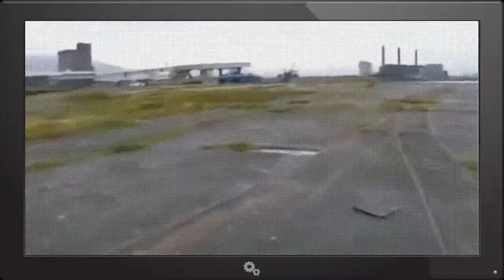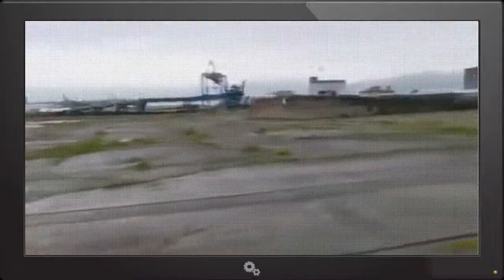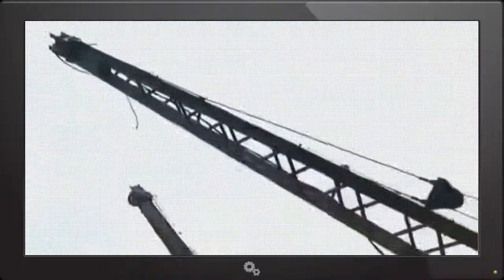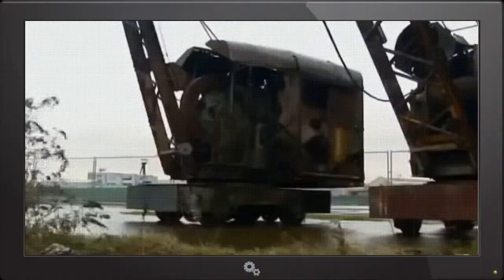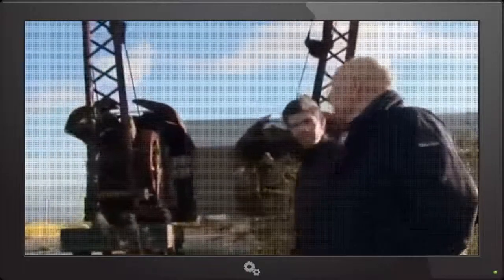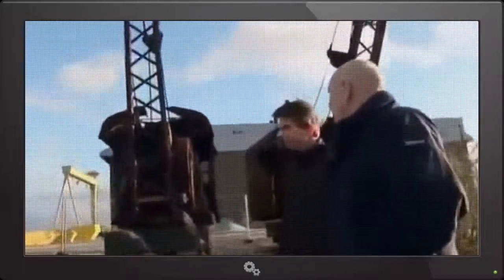Further clues can be found in the maze of railway tracks, which enabled an army of 50 small cranes to travel around the shipyard. 3 of these cranes still stand. They were powered by steam. Those 3 cranes are the last of the steam cranes that's left here in Harland. They were here at the time of Titanic. They helped to build Titanic.